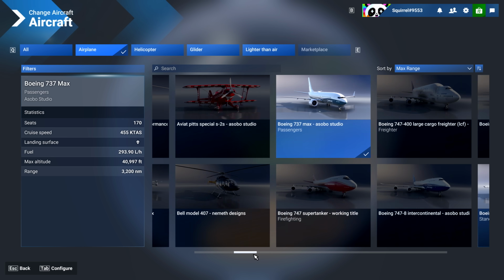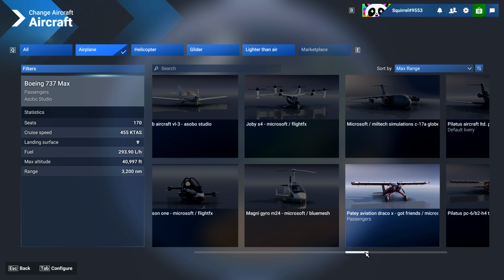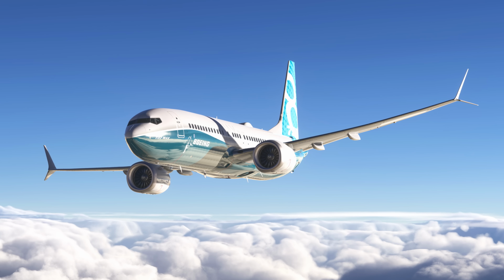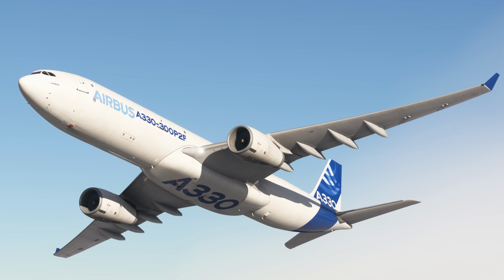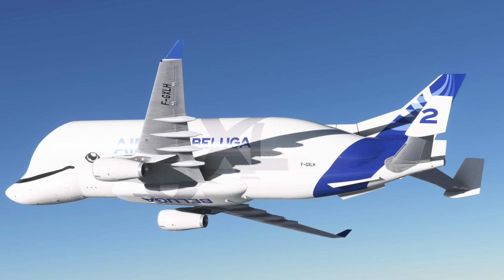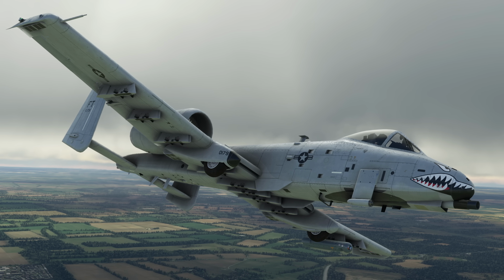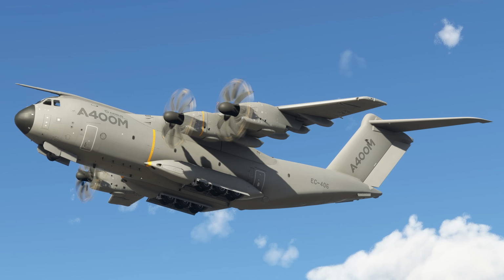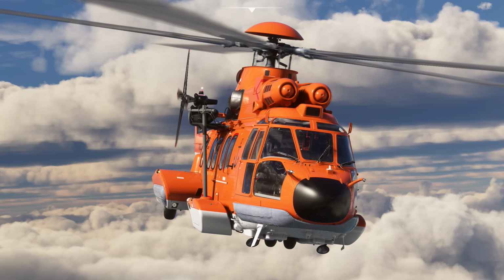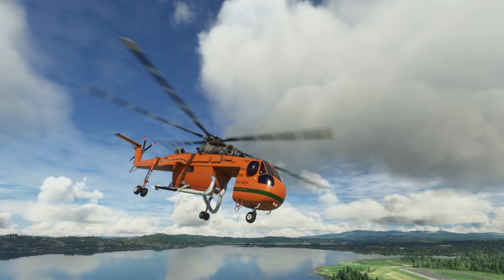In Flight Sim 2024, Microsoft are bringing up to 45 new aircraft from across the aviation spectrum. Let's take a look at a few highlights. From commercial airliners like the Boeing 737 MAX 8 and the Airbus A330, there's specialist transport such as the Airbus Beluga and Boeing Dreamlifter. On the military side, we have the A-10 Warthog, Airbus A400M, Boeing Chinook, and the Boeing C-17. Several helicopters, including the Airbus H225 and the Erickson S-64 Aircrane.